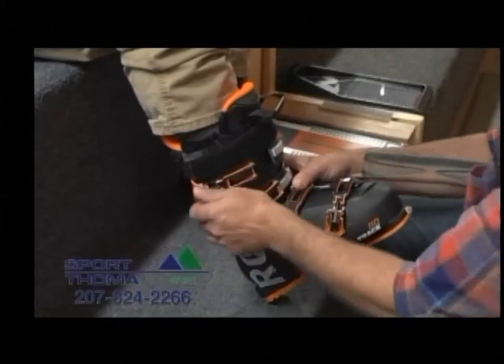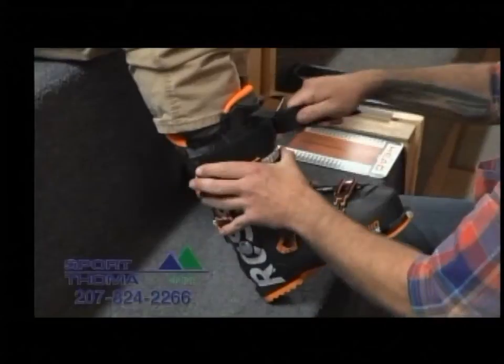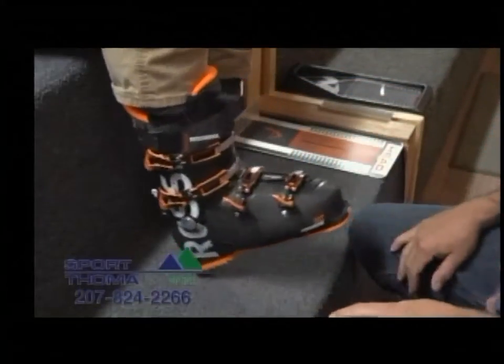Once you get your foot in the boot, it's important to buckle up the upper cuff of the boot first, drawing your heel back in the boot and giving your toes some more room. Then stand up and flex that boot a couple of times.